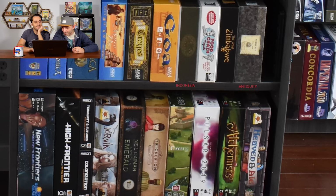Oh, and I just noticed Splotter games down here. What is that? It's Great Zimbabwe, Food Chain Magnate. He's got them labeled here. Indonesia, Antiquity. Man, he's got almost all of them. That's the end of the games. But in terms of content and actual titles, you've got a lot of heavy hitters. He's got Heaven and Ale on the bottom too, which is another one I've been dying to play.